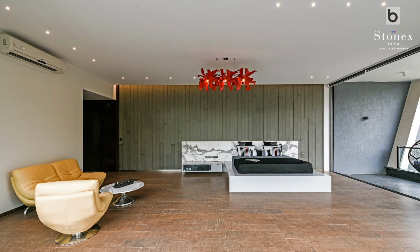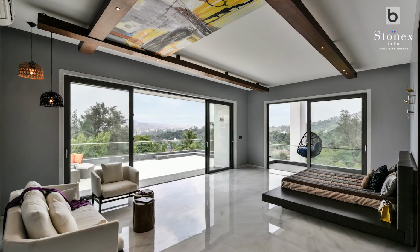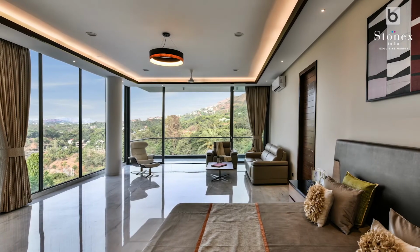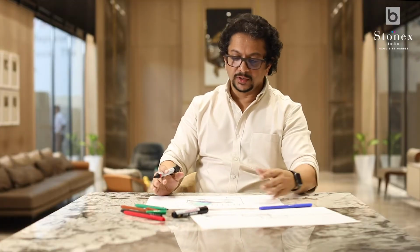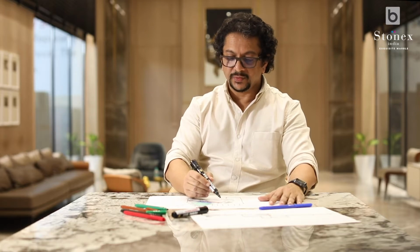You go to the level on top, which is the bedrooms. So there are 3 bedrooms on the top, and they face different sides of the valley. So each room has got a different vista altogether. Like you have a daughter's room over here, and this one actually has a very interesting bathroom.